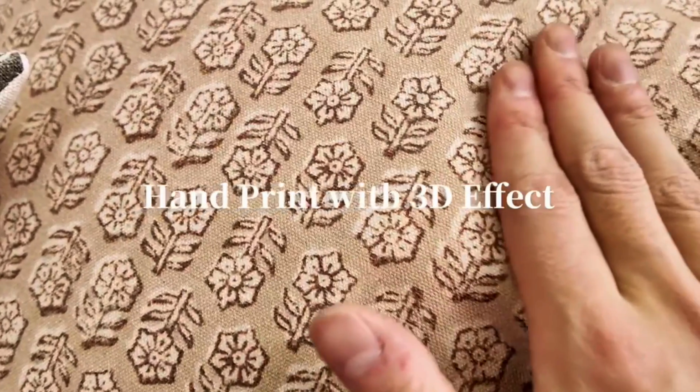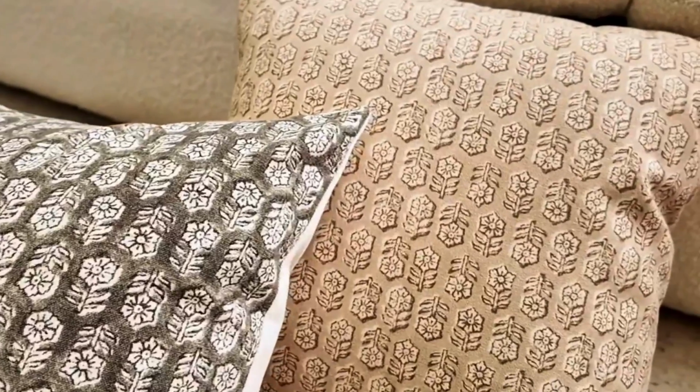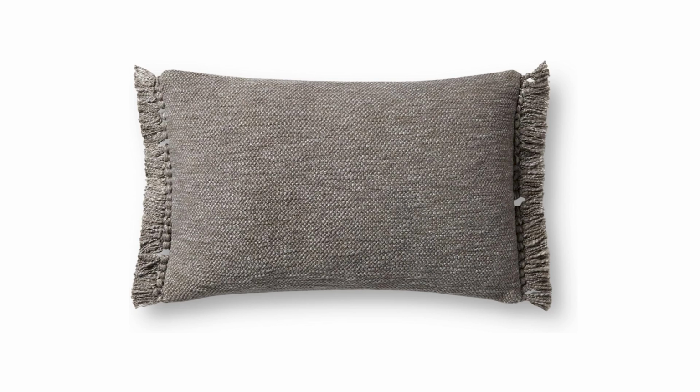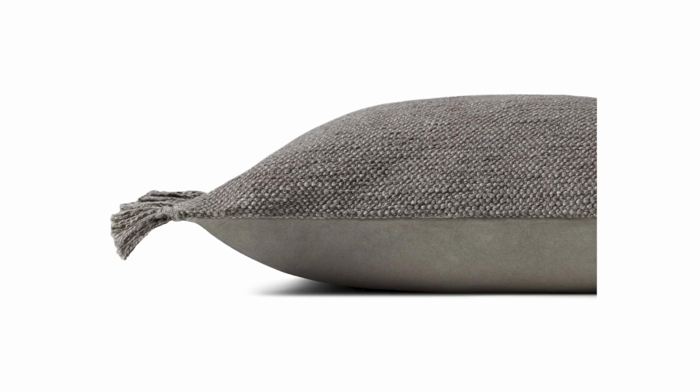I also think that it would be paired really nicely by this long gray one from Magnolia Home. As I mentioned before, fall has a lot of those charcoaly colors in there, and I think these darker colors are really a good grounding base for all the other pattern and texture and color that you put on top of the design.